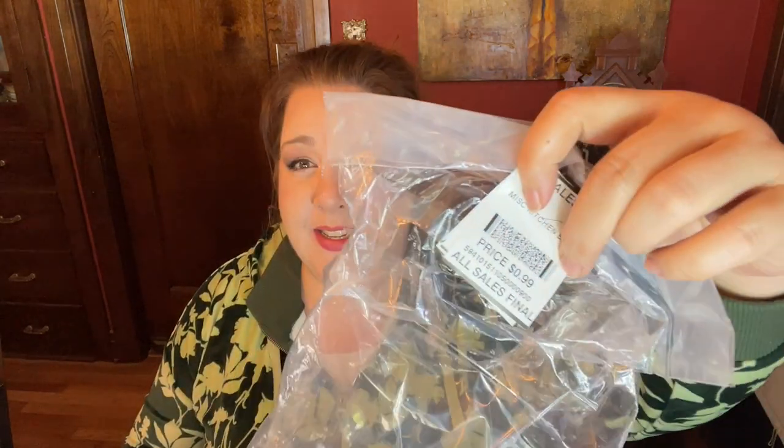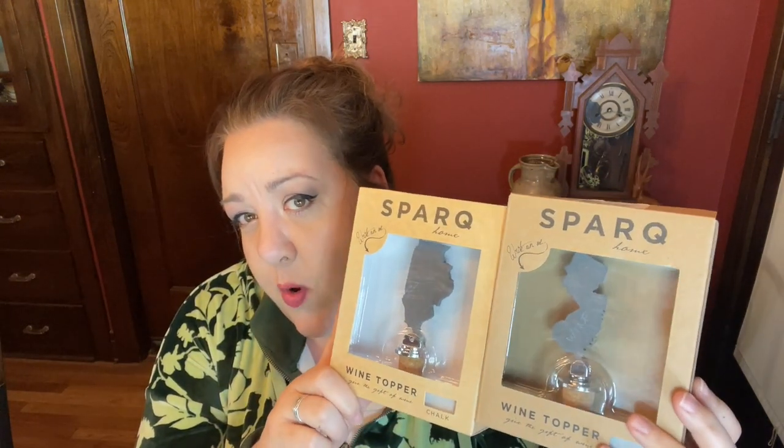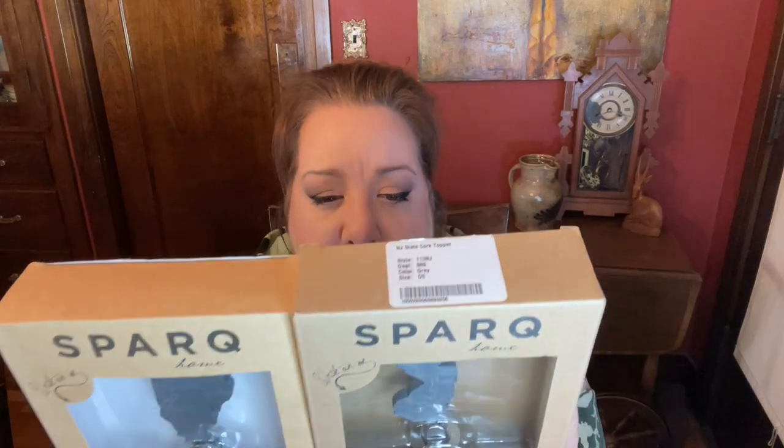So I grabbed them. The other two things that I grabbed were both in one bag, and the bag was marked 99 cents. So for 50 cents a piece, they are new in the box. This one I think was opened, and this one does not look opened, but they are wine bottle stoppers, and they're in the shape of New Jersey and Illinois.